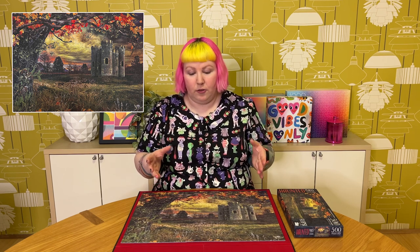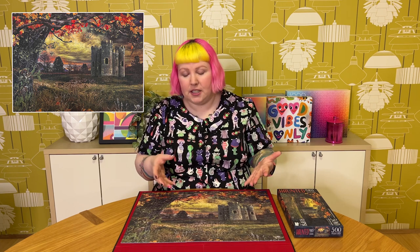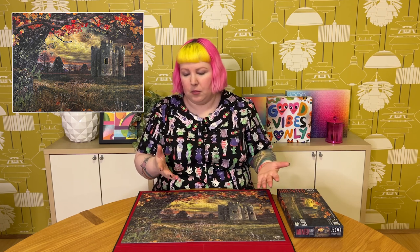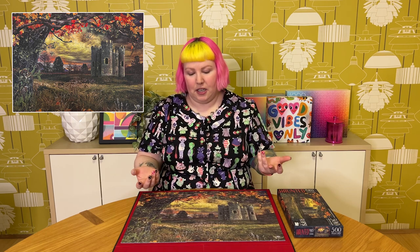So for a 500 piece puzzle, I was quite surprised, but it took 3 hours and about 5 minutes to put together, including sorting the pieces. So that took quite a long time for a little 500 piece. I'm not too bothered by that though. I thought that was actually pretty good puzzle value. It's kind of nice sometimes when a smaller piece count takes a bit longer, because you feel like you're getting more puzzle time for your puzzle dollars, I guess.